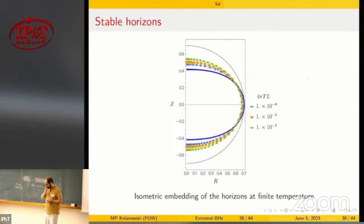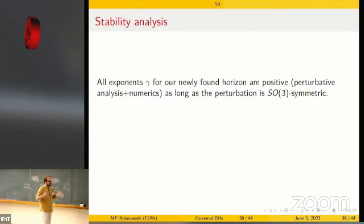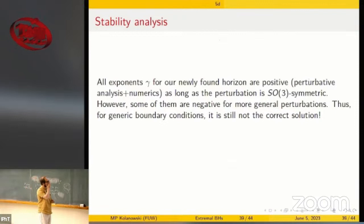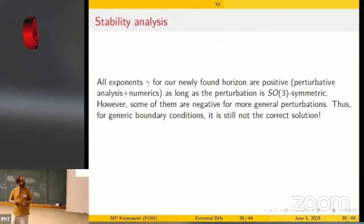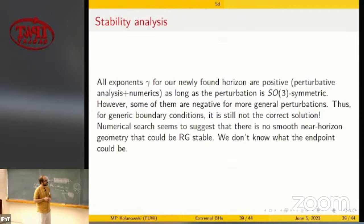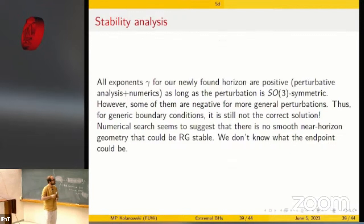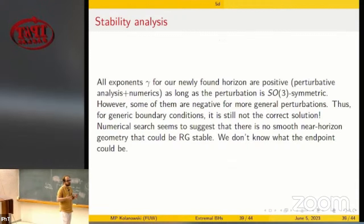Now the question is whether these new pancake geometries are stable in this RG sense. You can check that as long as you perturb them by something that preserves the SO(3) symmetry, they're stable. But for more general perturbations, we again find negative exponents. So that means that for generic boundary conditions, it's still not the correct solution. And right now it seems that there is no other near-horizon geometry, no other extremal horizon, at least for small charges, that would be RG stable. So we don't really know what the endpoint of this instability is.